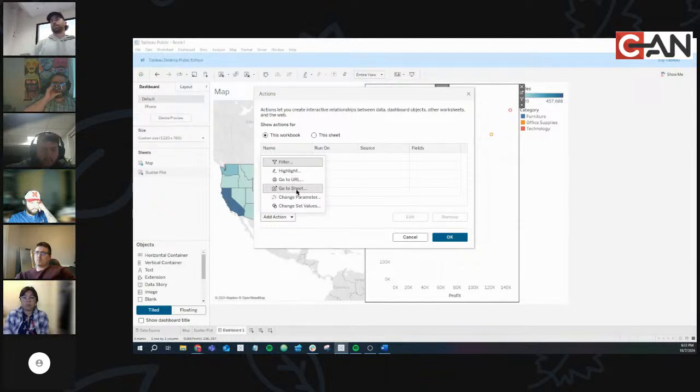Go to sheet would be like if I have a really, really high level view on my dashboard, and then I have a different sheet that shows all the details. So you want to be able to drill in, like click into your high level one and show all the details below. You can do that.